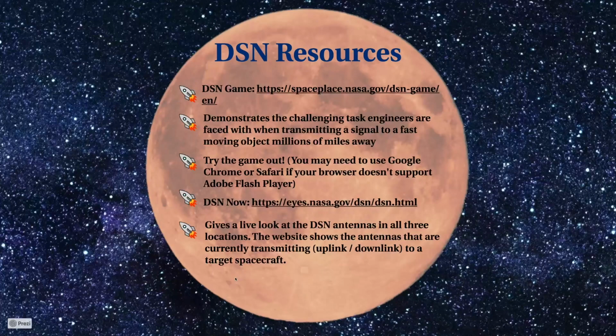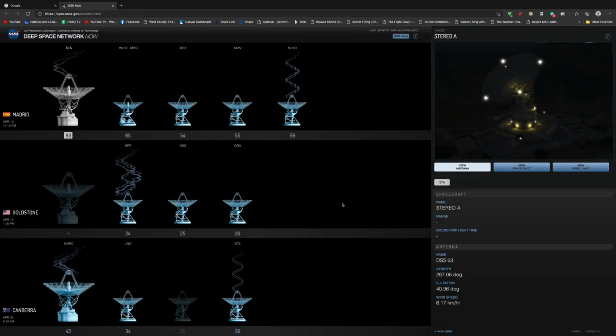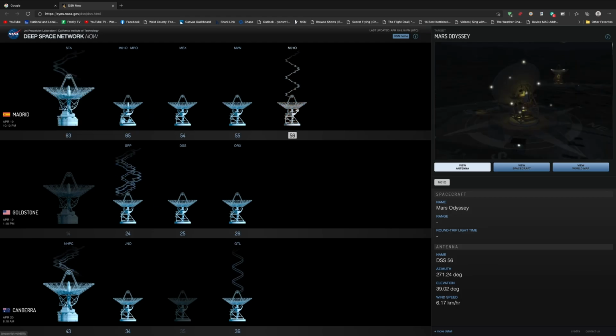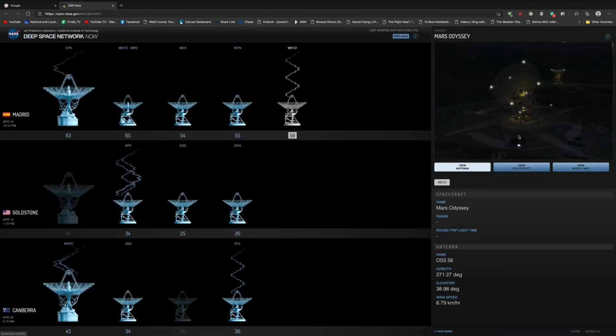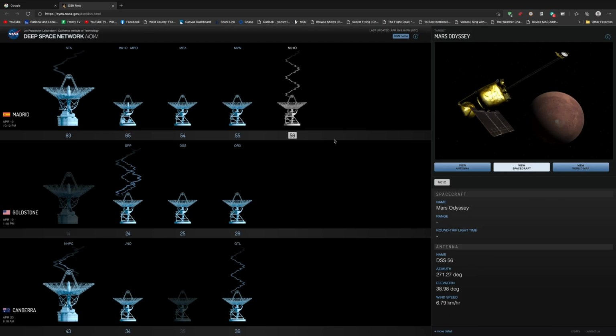Another great resource to further explore the Deep Space Network is the DSN Now website. This website gives us a live look at the DSN antennas in all 3 worldwide locations. We can see which antennas are currently operational and the kind of data that is being sent or received. This antenna, for example, seems to be receiving downlink data from the Mars Odyssey. So you can look at all of these different antennas, and it changes periodically because this data is live. But this is a really interesting website if you're still interested in the DSN or would like to stay on top of the Mars 2021 mission.